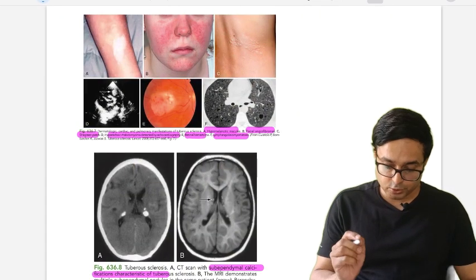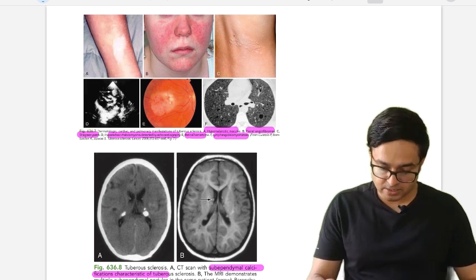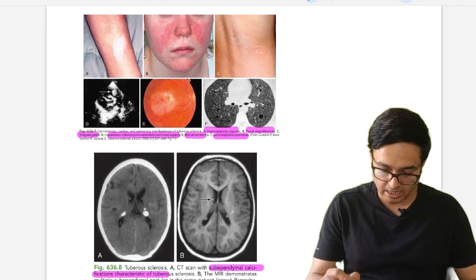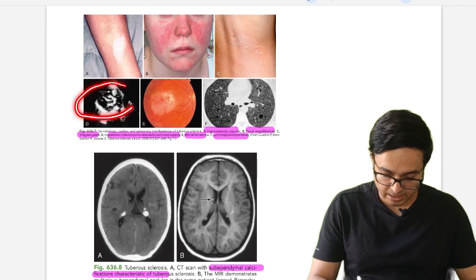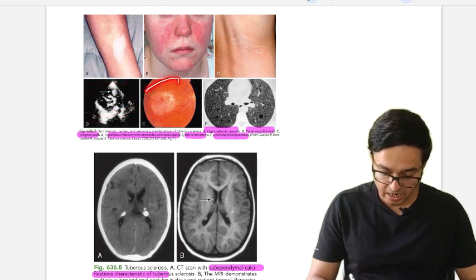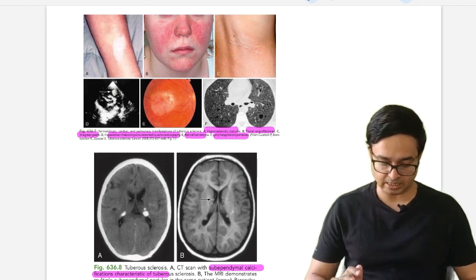In case of tuberous sclerosis, just go through these images. These are very important and favorite for examiners. In the first image, you are able to see hypomelanotic macules. Second image showing facial angiofibroma. Third image is showing shagreen patch. Next image showing hyperechoic rhabdomyoma in echocardiography. Retinal hamartoma you are able to see, and lymphangiomyomatosis. So these are classical things seen in tuberous sclerosis.